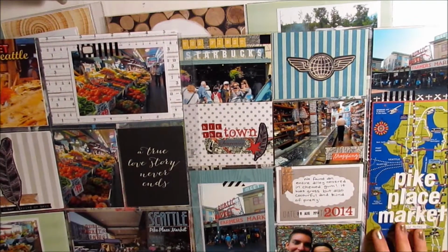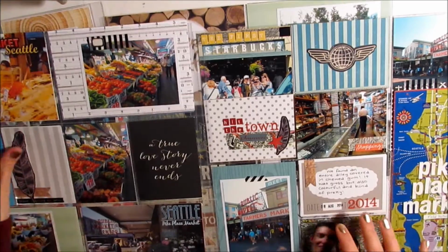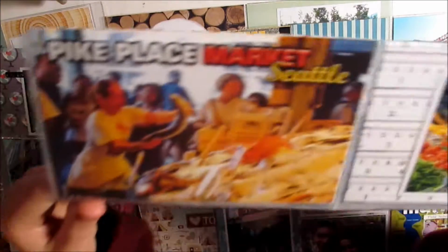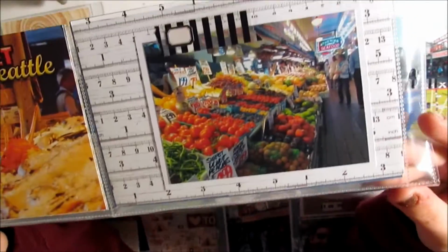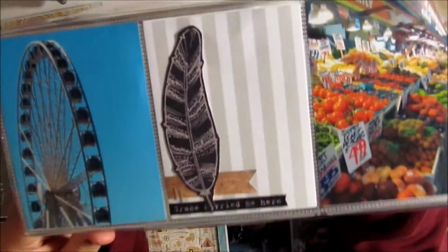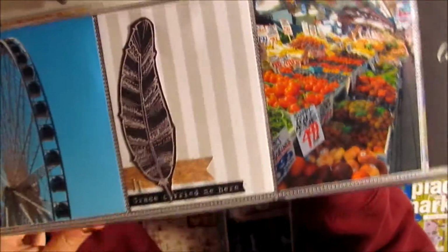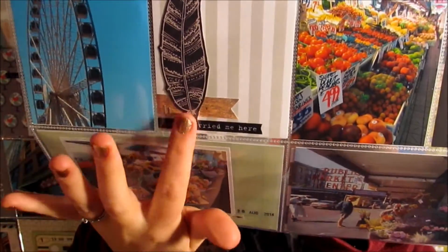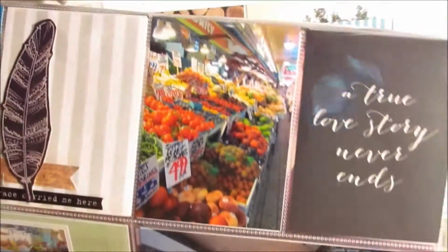Okay, and this is a double page spread. They're sort of separate colors, but they coordinate a bit. So here's just a postcard that I got. Nice photo. This is in the Pike Place Market. This is a feather that I designed. There's a free printable for this, for a 12 by 12 sheet of pattern paper on my blog.